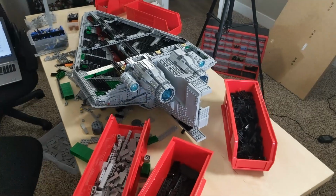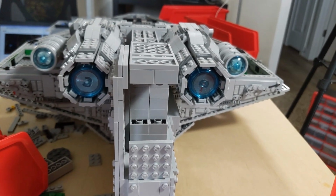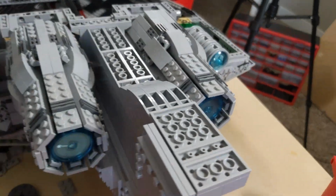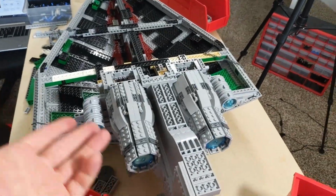I got all 4 of the reactors in place. You can see the 2 main ones right there on either side of this tail area, and then I got these smaller ones stuck onto the side as well. Honestly, it was a lot easier than I thought it was going to be. I was kind of dreading it just because I had no idea how I was going to do this. But it was pretty straightforward.